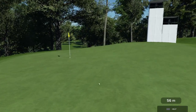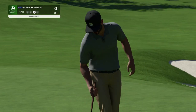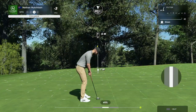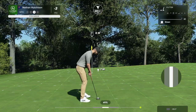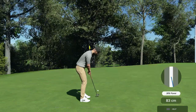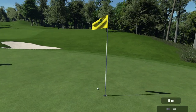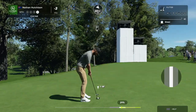Really thought I was playing that safe, with that drama. Handy effort, that one. And this putt is for birdie, three on the scorecard. That's a lovely speed on that putt. So close to the hole. A par putt on the table.